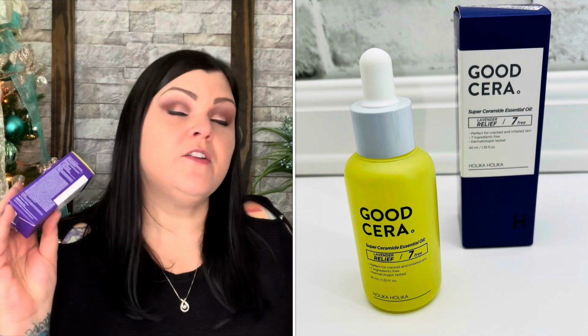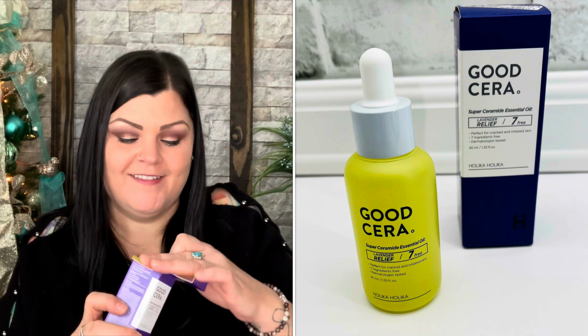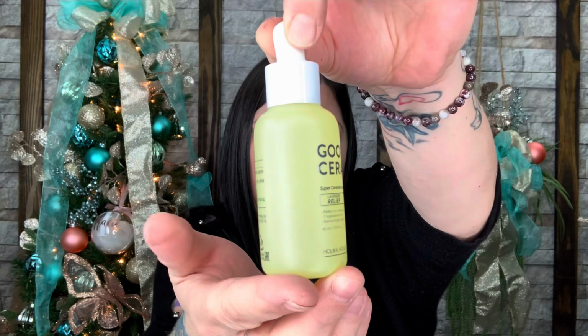It says perfect for cracked and irritated skin, 7 ingredients free, dermatology tested. And it says natural lavender oil helps to stress relief. Directions: take an appropriate amount and gently apply in massaging motion to promote absorption into the skin. Apply on face, body, and everywhere you have dryness. So you can use this all over your entire body. It doesn't have to just be for your face. Oh, and if you want to see what it looks like, I know I'm not going to use it, this is how it looks down inside.